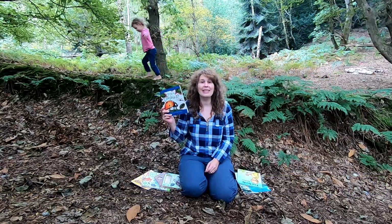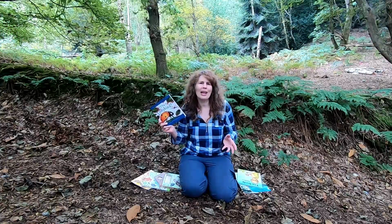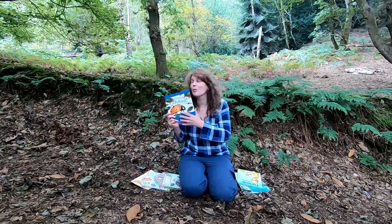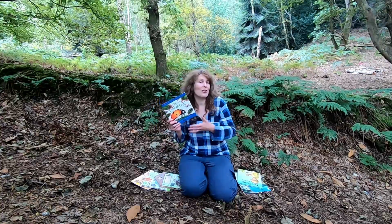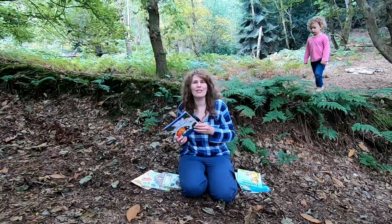And this is a non-fiction book, but it's almost in a fictiony way, if that makes sense. But it is non-fiction, it gives you a lot of information about ladybirds. This is part of a series of books as well. There is Are You a Snail and other mini beasts. But it starts with this question, you know, are you a ladybird? So it's evoking that imagination in the child.